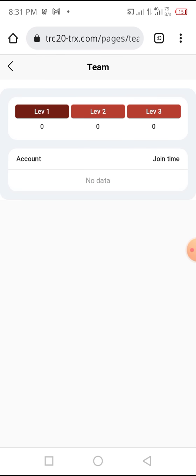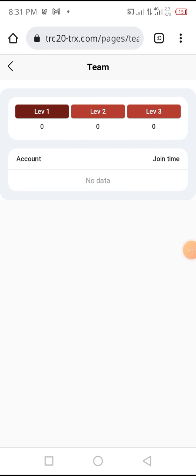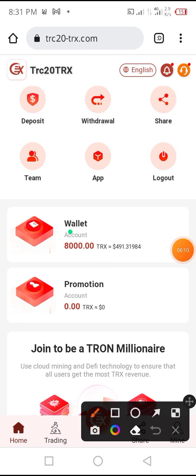And this is the team option. You can check your team, how big a team you have through your referral links. I have no team because I just joined this website. You can download the app of this website by clicking on this. There are two types of wallets, such as the wallet account and the promotion account.